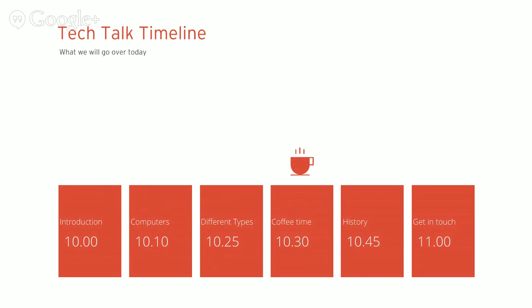Today's schedule looks like this. The introduction should last a few minutes. We're about to get started. We're going to go into what a computer really is. You hear the word computer, and it's been around for a long time, so we'll go into the history of the computer and different types of computers. We can take a couple-minute break for coffee if we need to, and then I'll go into more history on the computer and how you can get in touch with us afterwards. So there we go.